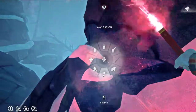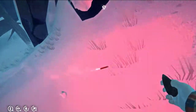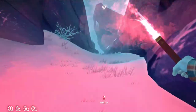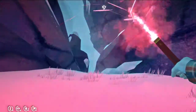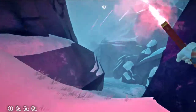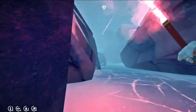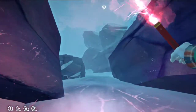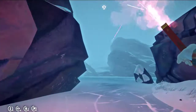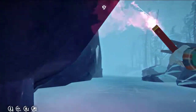Secluded spot. Can't map in low visibility. Okay. Up we go. Boy, the weather's miserable, eh? No maple saplings, and that is a problem. Get up on the right hand side here. Look at the trees though. That's a neat effect.